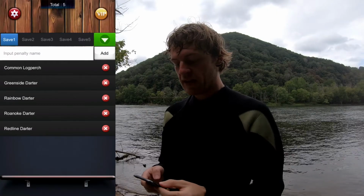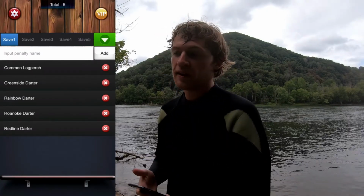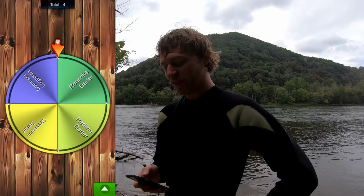Alright, so now we're going to delete rainbow darter from here because I don't think it's very reasonable to catch one. But we caught a bigmouth chub. That's an endemic species, so that's cool. Rainbow darter gone. Now we have 4 left. Let's see which one comes up.